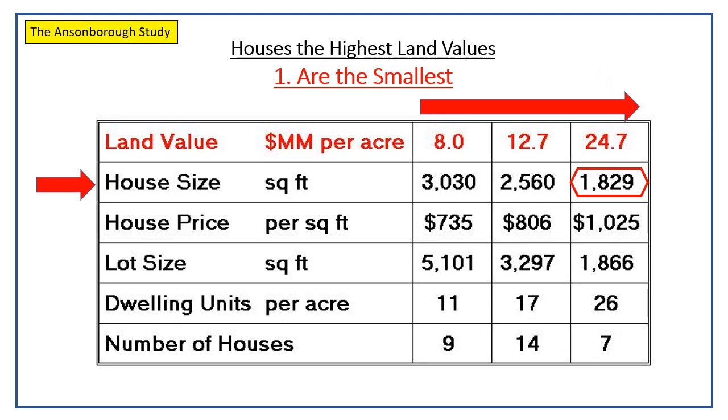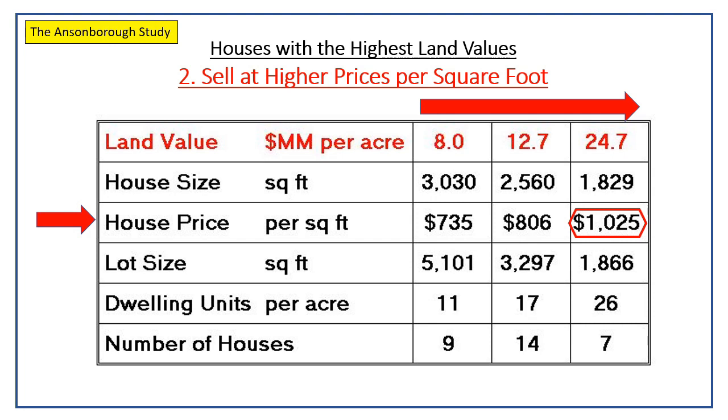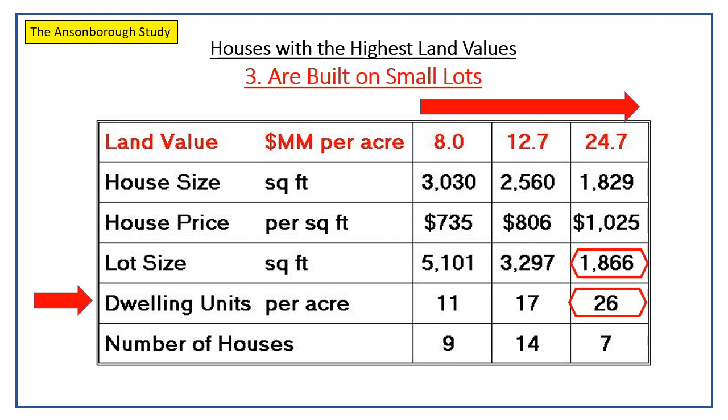Houses with the highest land values are the smallest. The highest land value houses sell at the highest prices per square foot. And these small houses are built on small lots, resulting in a high number of dwelling units per acre, 1 dwelling unit per house.